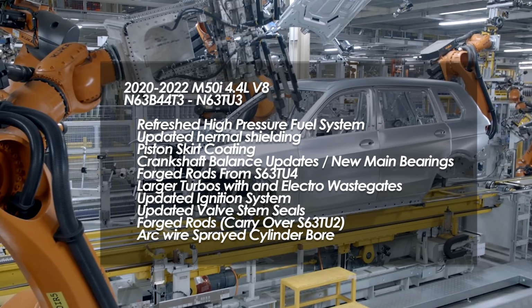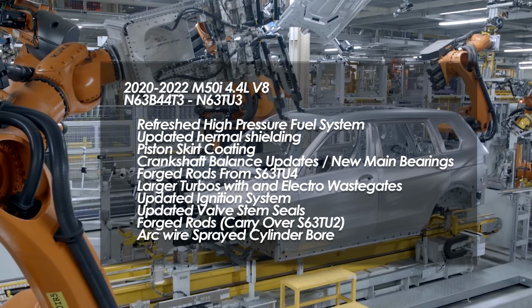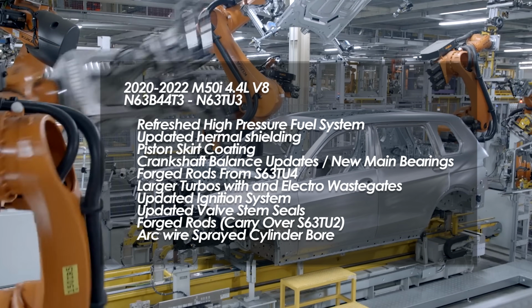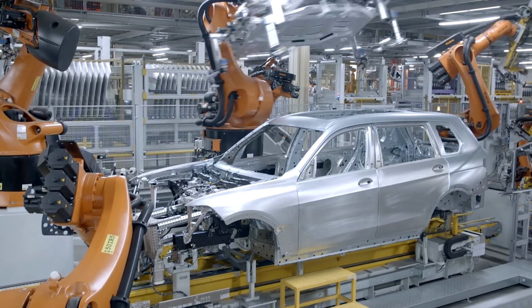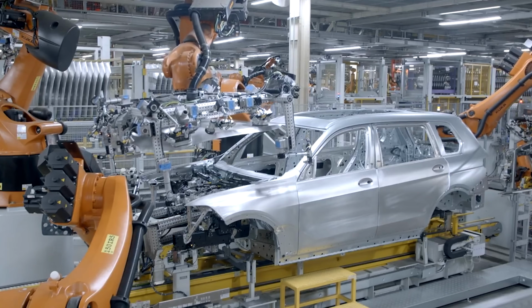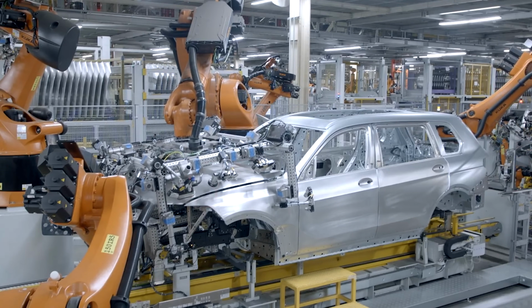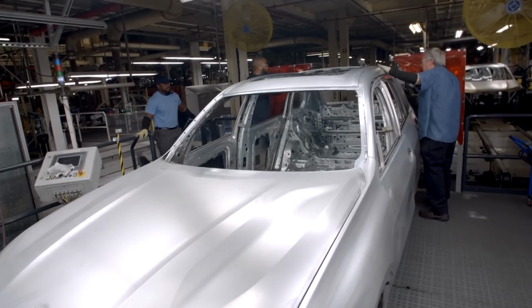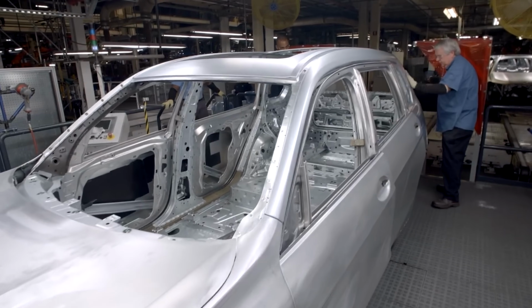So this is technically the last update to this version of the V8 before they've moved to the S version, which is the pure M versions with the mild hybrid setup. So twin turbo V8, no mild hybrid stuff, and a ZF 8-speed automatic transmission. It's the best thing that they've done, typically the most reliable version of it.